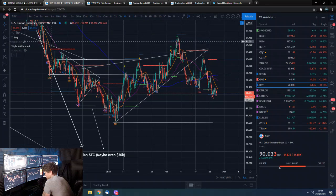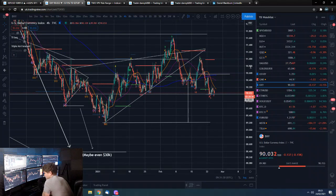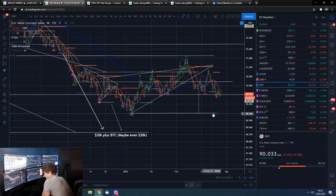Incredibly, we got macro trend down. We've got pattern down, as in the head and shoulders pattern. Well, as soon as this confirms and breaks, with targets down to back into the 89. And then obviously once we literally get down to this level, then we can just keep going.